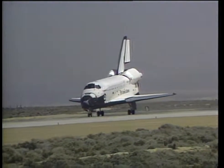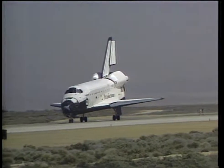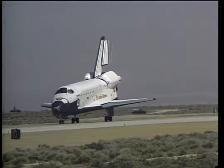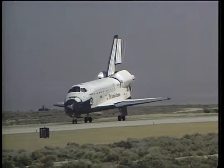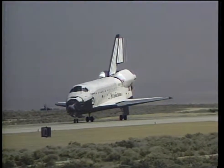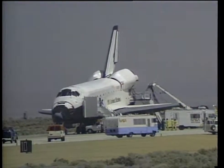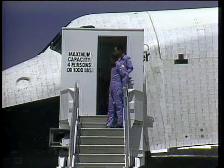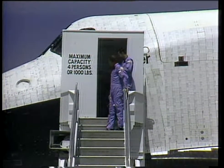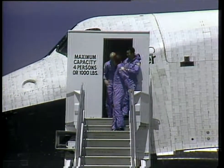Did feel good to be back on the ground again, even though it was a tremendously exhilarating experience. But that is just such a huge, impressive vehicle, especially when it's sitting on the ground. I cannot say from my own personal standpoint how pleased I was with the performance of this vehicle. And I just can't say too much about this vehicle, which demonstrates to me the maturity of the entire shuttle program, the shuttle transportation system.